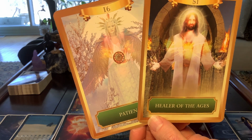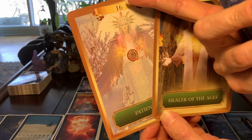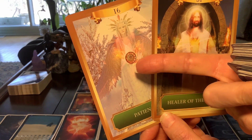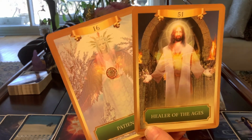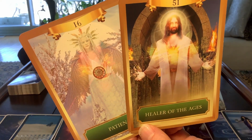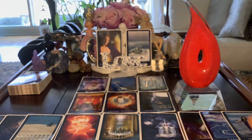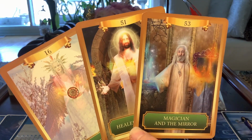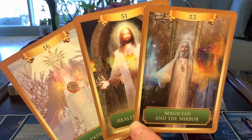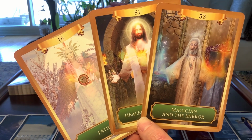Okay, and again, this could be energies of the Twin Towers event coming back with the sudden events, right? The time. And then the 51 is the King of Swords, the healer in his power and his truth, enlightened. And then we have the 53, and again, this is this father and son energy. And again, our liberties, with liberty and justice for all.